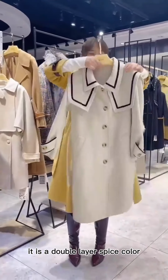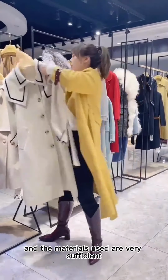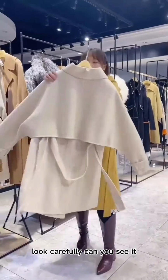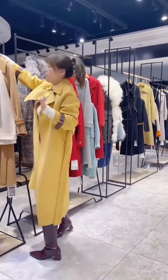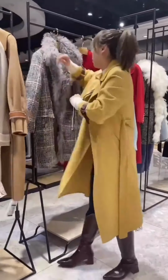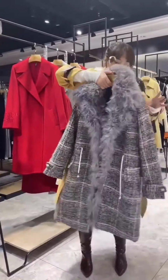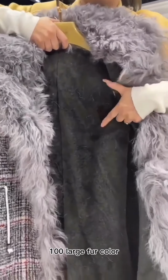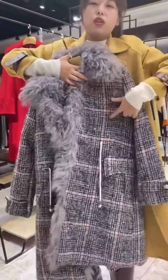It is a double layer splice collar, and the materials used are very sufficient. Look carefully, can you see it? It's all velvet inside. A 100% large fur collar. Practical goods.